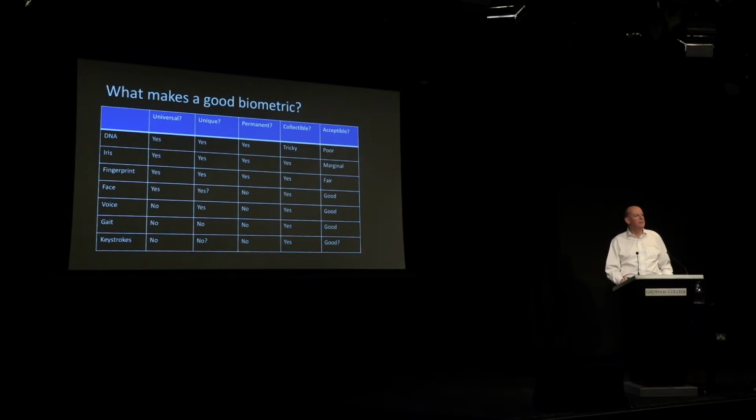So if we just look at a couple of these, let's pick DNA, for example. DNA, on the face of it, looks like a fantastic biometric. It's highly unique to you. Even identical twins have different DNA, which is very nice.